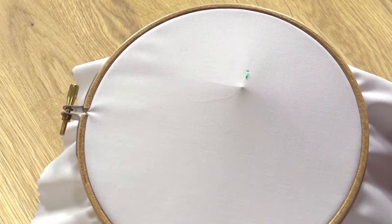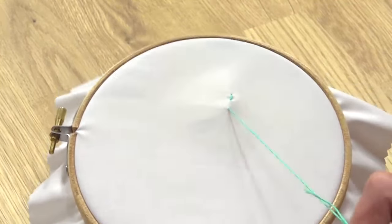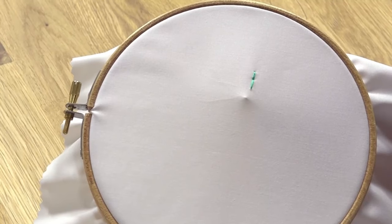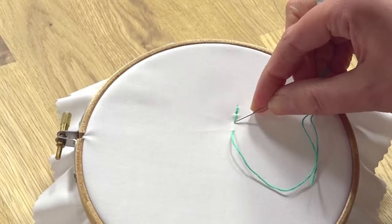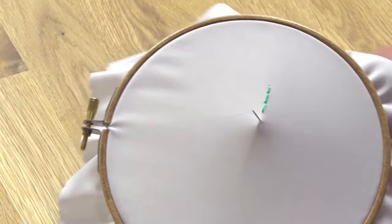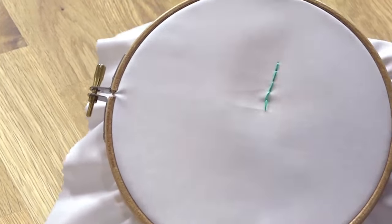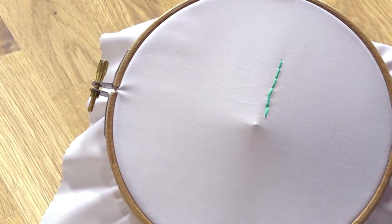Now this time you're going to bring your needle through, but the same distance as your stitch. And then you're going to go into the first hole that you came out, and then go back through to the back. And then I'm going to come all the way over again, the same distance, and then through again, and just keep repeating that process. So this is my final stitch now.